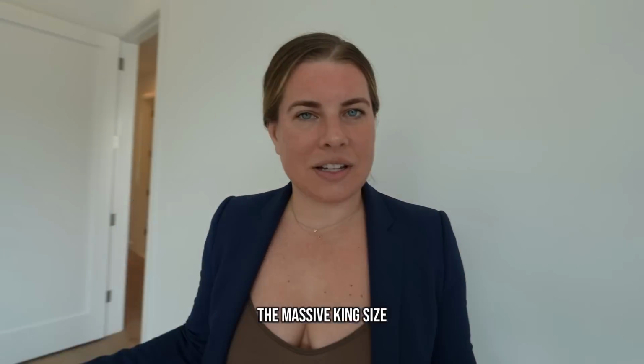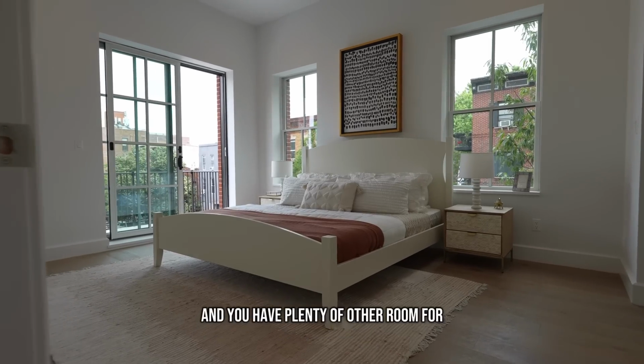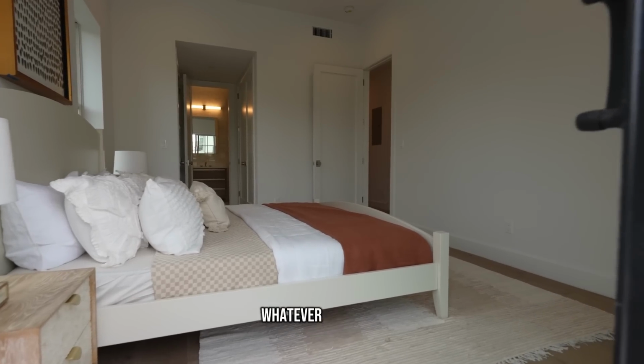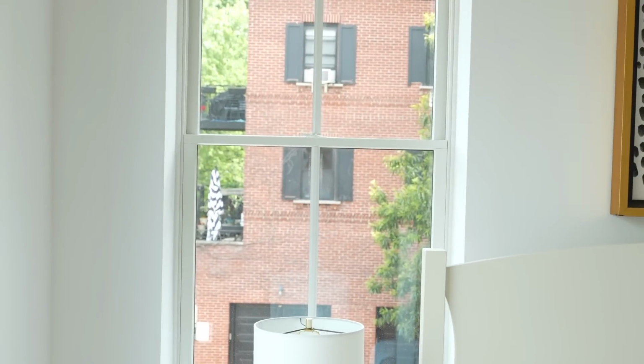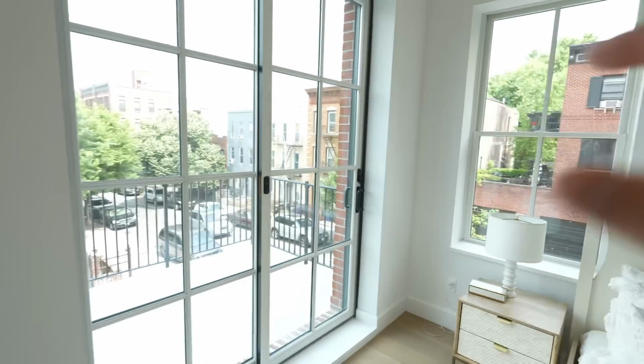Got a massive king-size bed in here, and you have plenty of other room for like an armoire, a standing mirror, whatever you want. And huge TV on the wall if you like that in the bedroom. Also, the terrace is west, and these are also north. So the whole apartment, 3 exposures, that's why it's so bright.